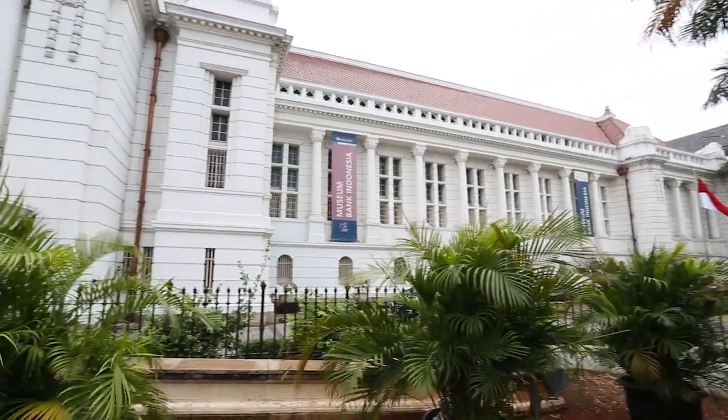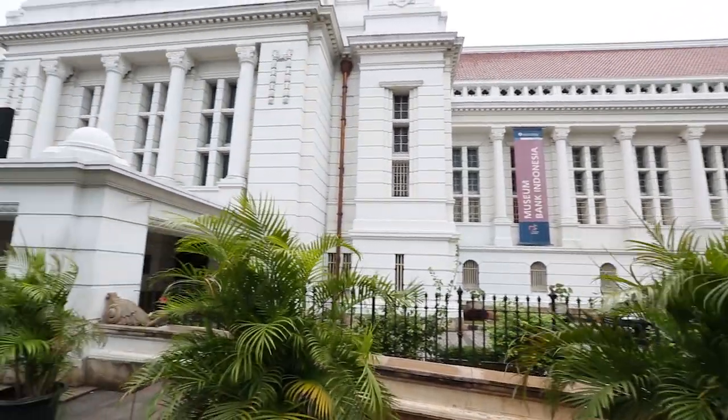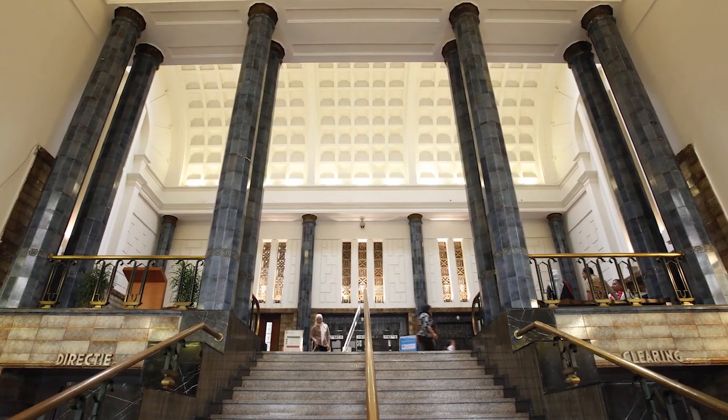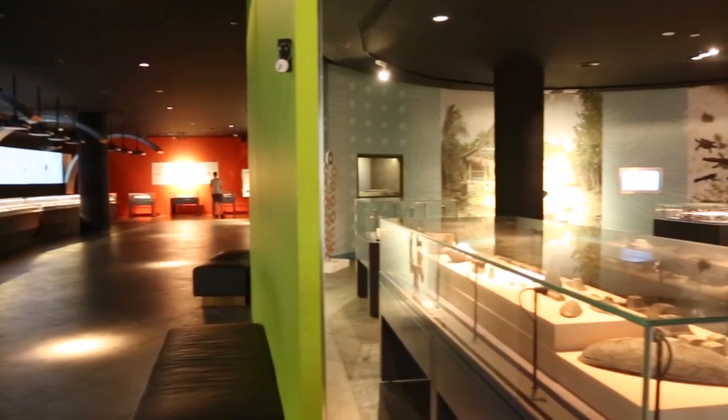Bank Indonesia is located in Jakarta. It has been the central bank of Indonesia since the colonial period. It witnessed the starting point of Relicase's practice in Jakarta.